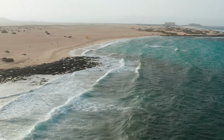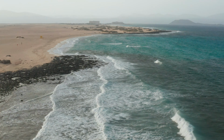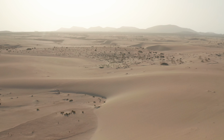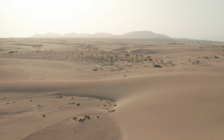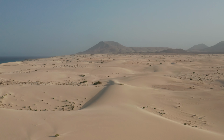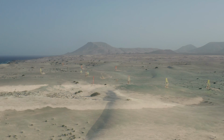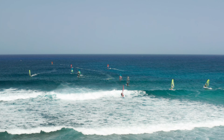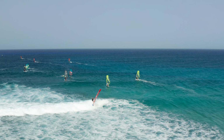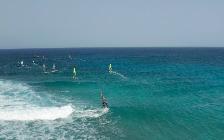The location is beautiful. You're in the middle of the natural park, Dune Park. And I really enjoy, and I'm really grateful to be able to have these types of wave riding conditions during the European summer, so that I can keep my level up and keep practicing side offshore riding, while usually in Europe, during this period, it's mostly side onshore conditions.